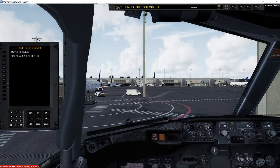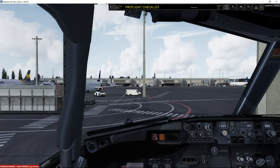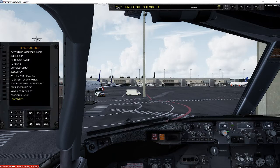What about our push 3452? 737 is going on behind in the Charlie 3. When clear, are you ready for the departure brief? Go ahead. Okay, that's going to be a standard pushback and start at the gate. Taxi route will be as assigned by ATC.